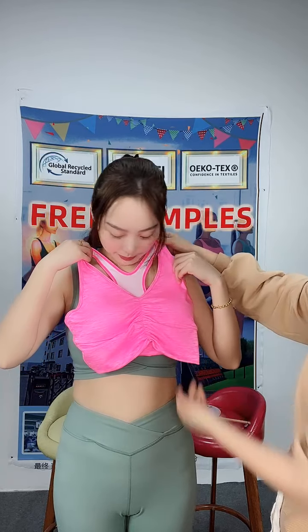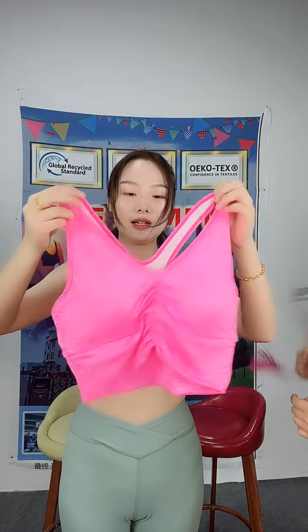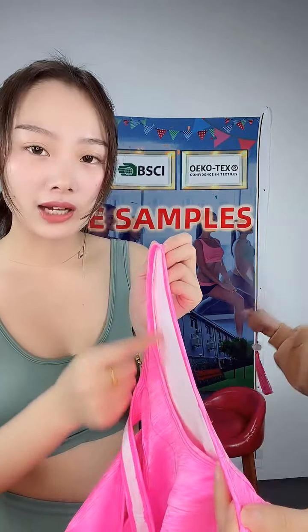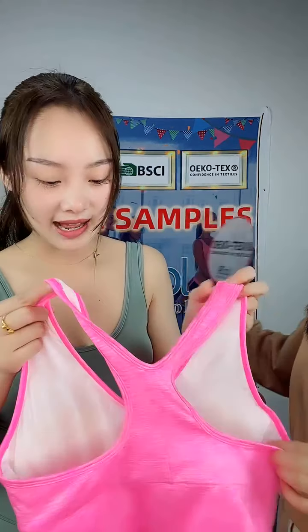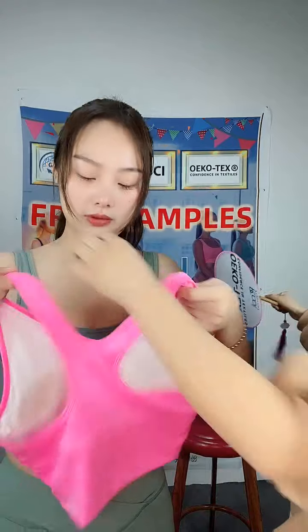Yeah, this sports bra is not a very short design. This is a bit longer and very sporty. And you can see the neckline and the armhole also have self fabric banding around the armhole. You can see the back is very high support, right? Yeah, the straps here give very high support.